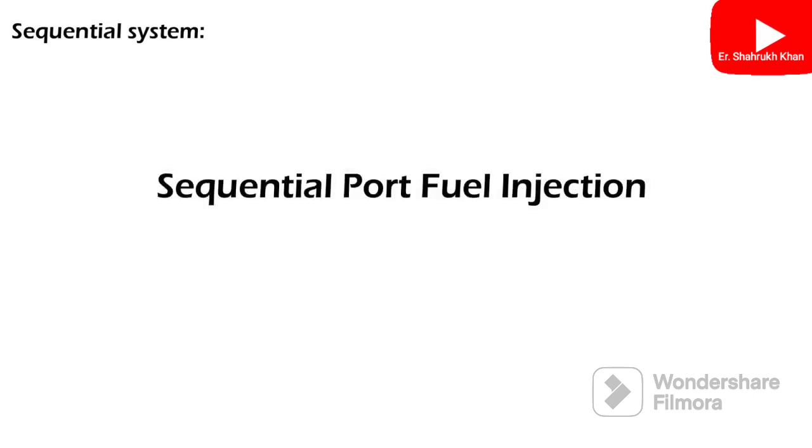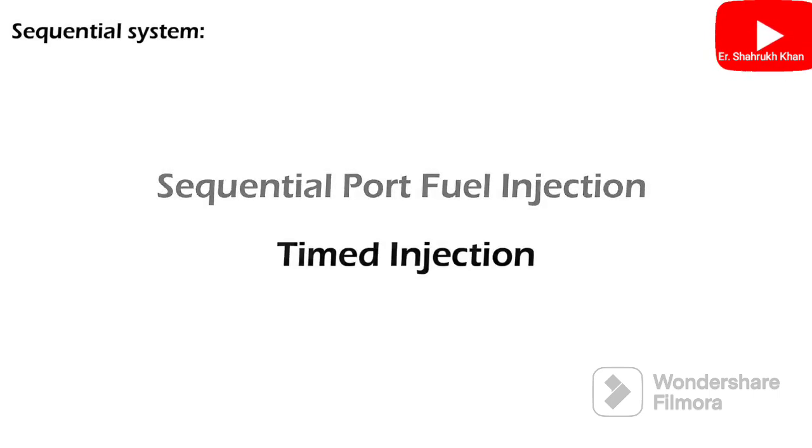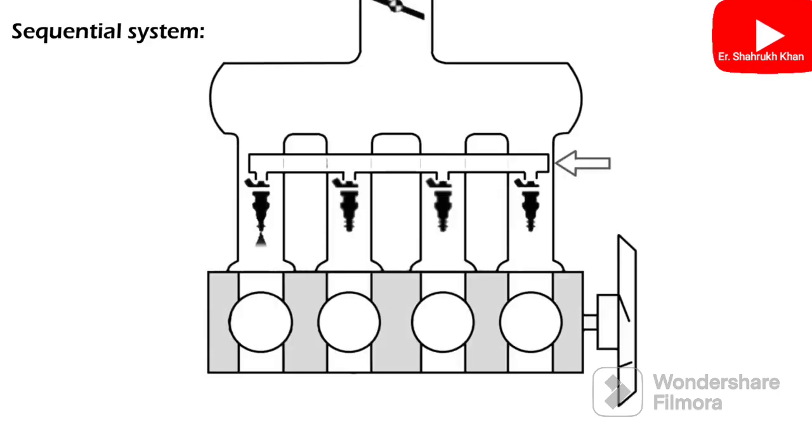Sequential systems. The sequential fuel injection is also called sequential port fuel injection or timed injection. This system is designed to inject fuel into each cylinder in a specific order. Basically, the sequential fuel injection system is the same as multi-point fuel injection, but this type already has individual injection. In other words, each injector does not work together but works individually according to the steps of each piston.